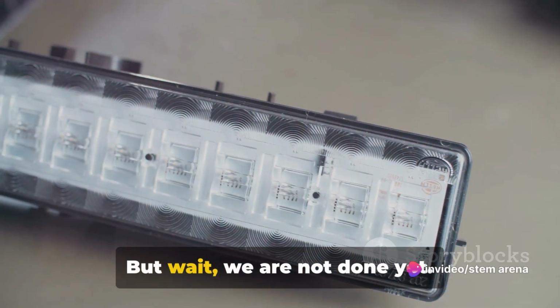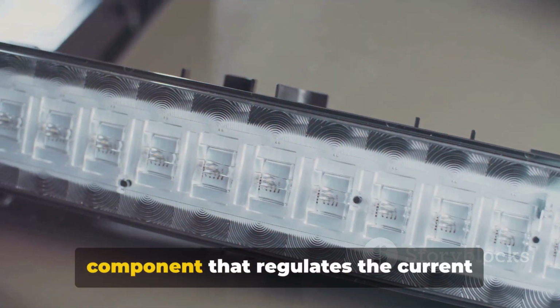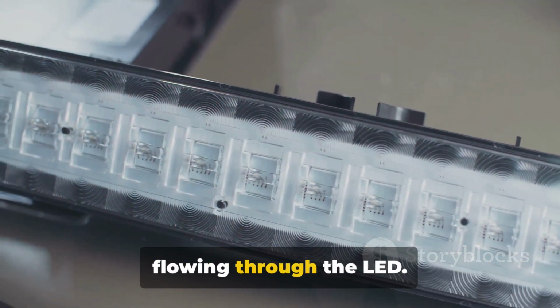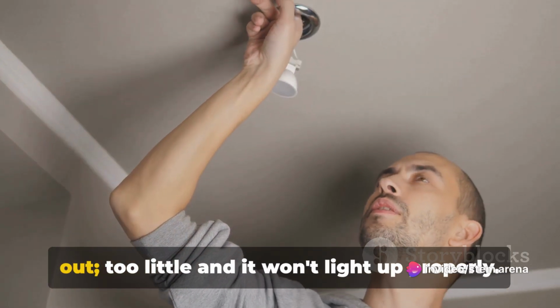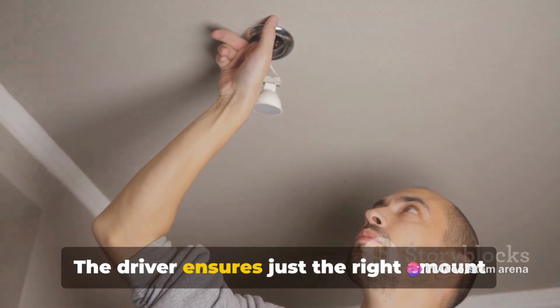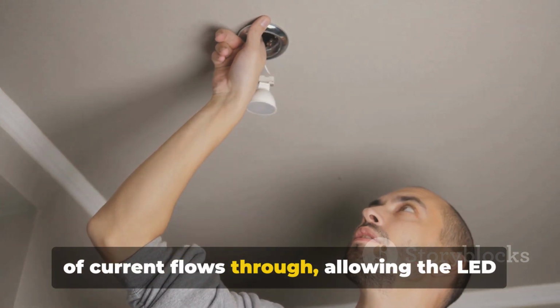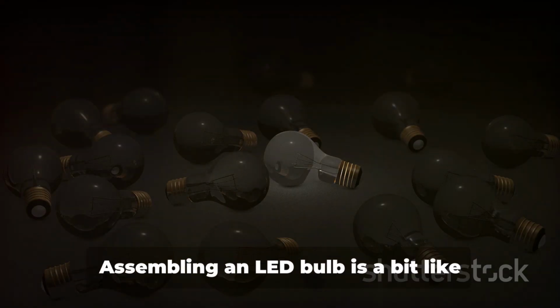But wait, we are not done yet. The bulb needs a driver, a crucial component that regulates the current flowing through the LED. Too much current and the LED could burn out. Too little and it won't light up properly. The driver ensures just the right amount of current flows through, allowing the LED bulb to shine bright and steady.